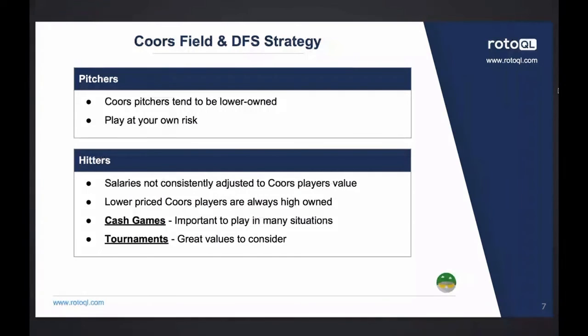So going on to hitters, as we saw two slides ago, there's still tremendous value in rostering Coors Field players. Their salaries are going to be about 10% higher, but their actual points are going to be way higher than 10%. So you really want to take that into account. The lower priced Coors players are always going to be highly owned. And most people always have two or three Coors Field players in their cash games, and many players will try to stack the whole game, a strategy that I've used plenty of times.